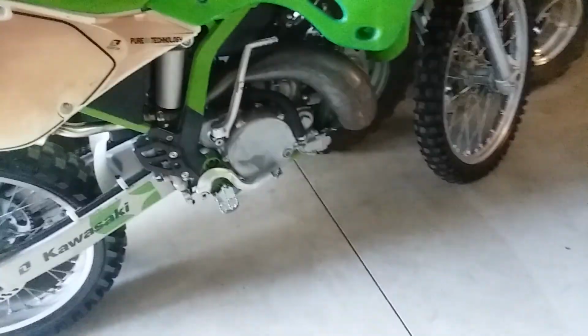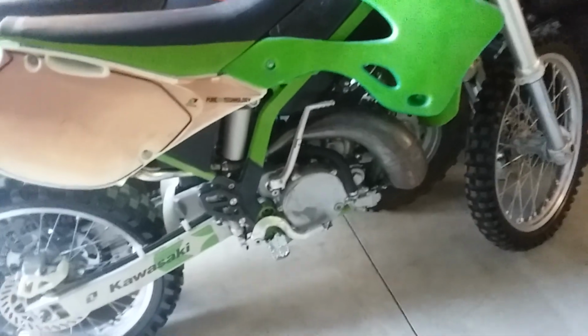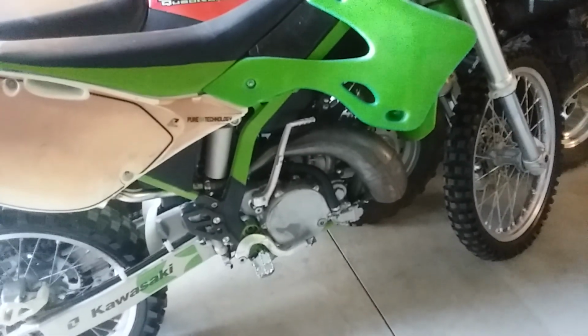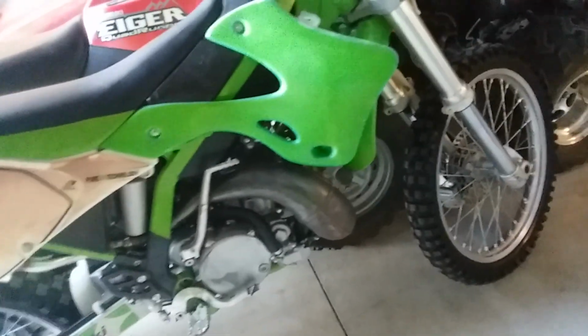Really, that's it. It's in mint condition. To be honest with you guys, the first ride's gonna be a little bit scary. It's got so much power, it's stupid. Like, most kids don't ride a 250. Like, by the way, I'm 14. Yes, I'm 14. I have 2 cars, 2 quads, and 2 bikes. But that's just my hobby. Most kids don't ride one of these things till they're like 18, maybe older, just because of so much power.